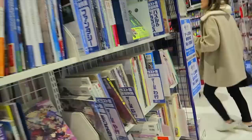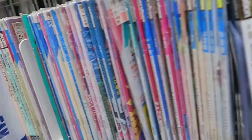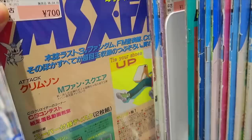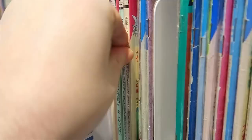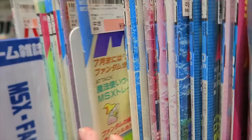All right, everybody, getting started in Surugaya, in this little area first, before we start taking a look at the games. There's an area off to the side where they have old gaming magazines, like this MSX fan series of magazines. So I thought we could have a look here first, the MSX fan. I know a certain viewer of mine, Mr. Electric Adventures, you're going to find that quite appealing.